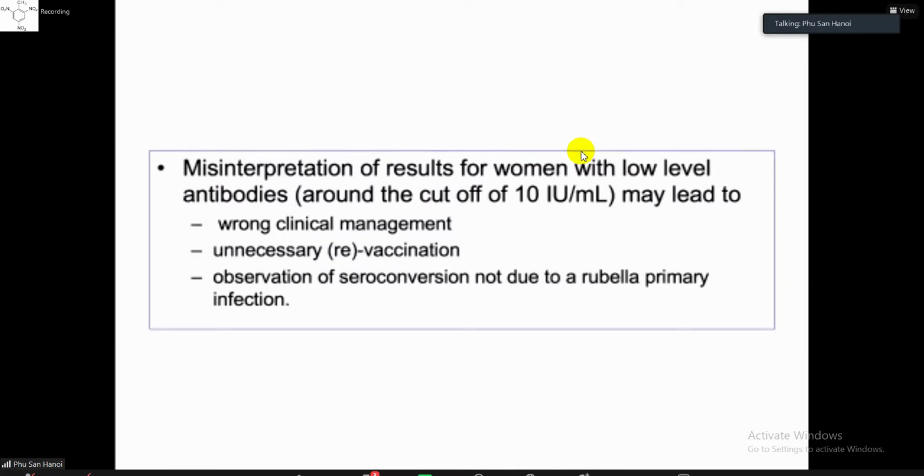So this can lead to misinterpretation of results for women with low-level antibodies, those who have antibodies around the cutoff, and may lead to wrong clinical management, unnecessary revaccinations, and observations of seroconversion not due to a rubella primary infection.